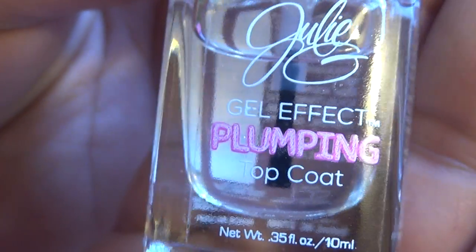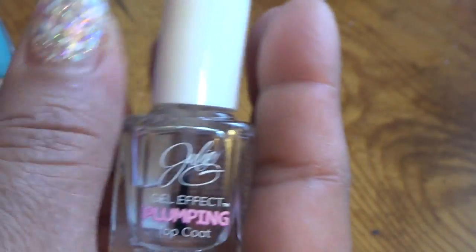So I went to Rite Aid and they had a little sale going on. This wasn't on sale. I wanted to try it though. It is the Julie G Gel Effect Plumping Top Coat. This, I'll show you. Like I did this.